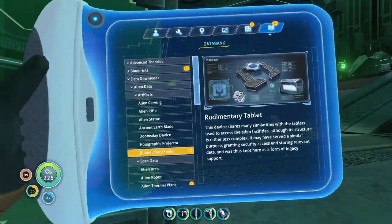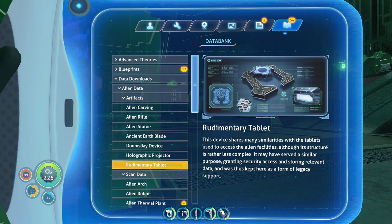Rudimentary tablet. Device shares many similarities with the tablets used to access the alien facilities, although its structure is rather less complex. It may have served a similar purpose, granting security access and storing relevant data, and was thus kept here as a form of legacy support.